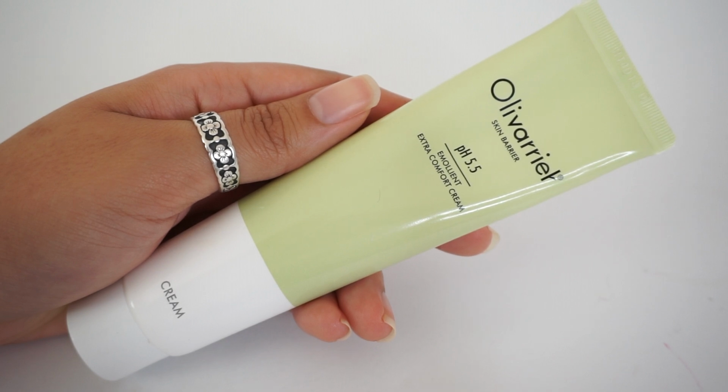And the first cream that I have for you is really great for those of you who have really dry skin. This is also great if you're going through sensitivity or irritation. This is the Olivarrier Emollient Extra Comfort Cream. And this one is, like I said, great for dry skin, but you may want to avoid this one if you are sensitive to coconut oil.